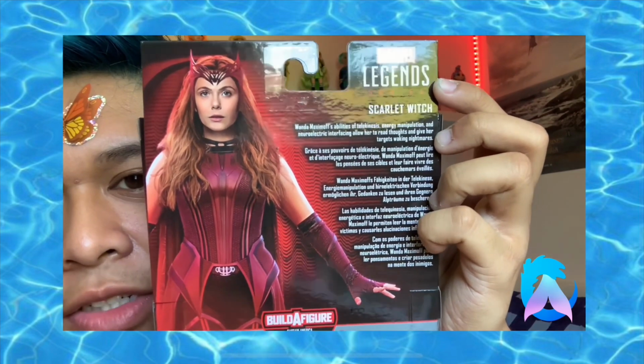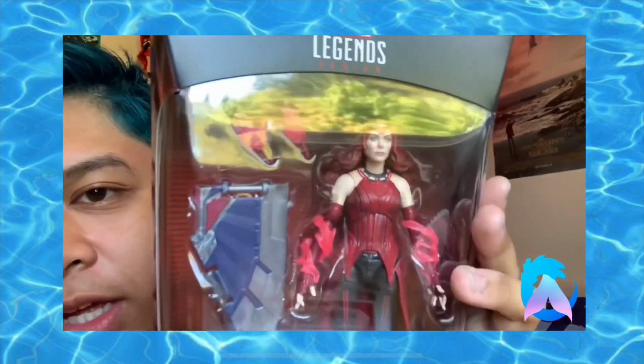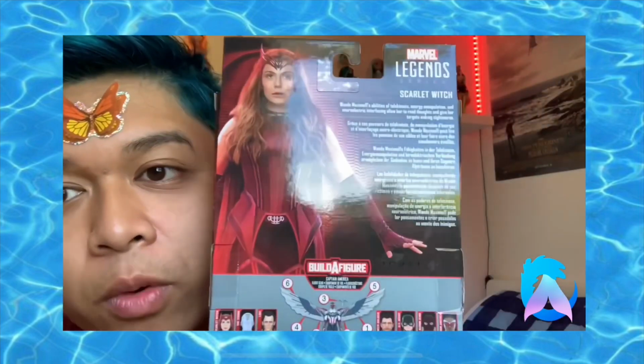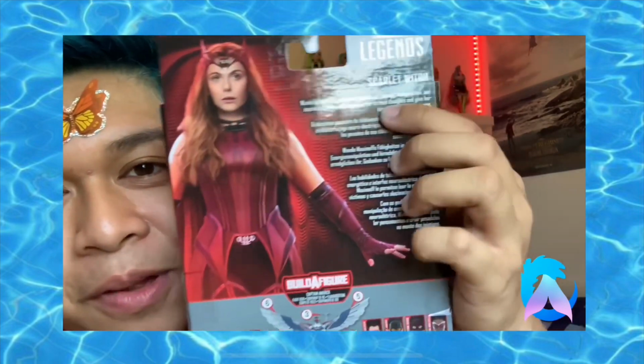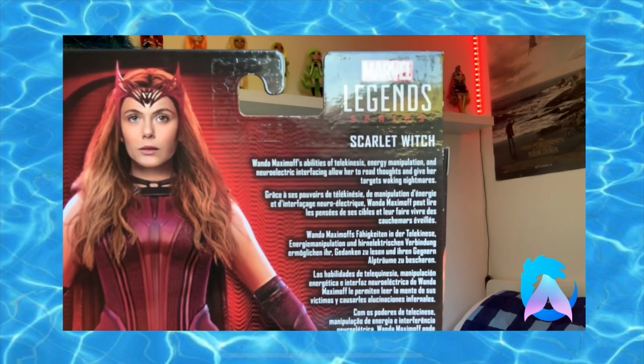It's actually really interesting because it looks like she's wearing her cape here, but the action figure doesn't come with a cape, which actually I prefer because I like her better without the cape. If you want, you can totally pause and read there. All right, everyone, so that is everything for the action figures box. I'm going to debox her and we're gonna take a closer look at Scarlet Witch and all of her accessories.